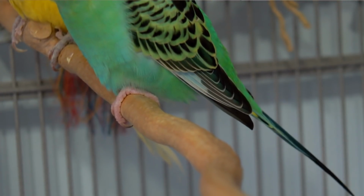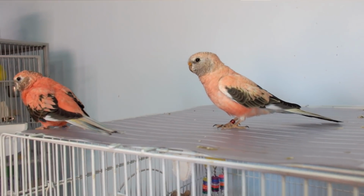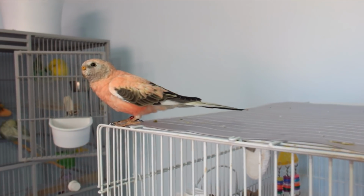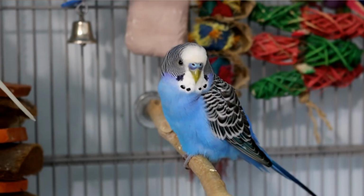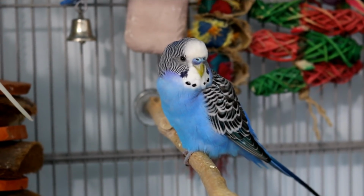You don't want to impede the bird from being able to stand completely straight on solid surfaces or from grasping perches. If the nails get too long, your bird won't be able to put the foot down properly and walk properly, or grasp perches, and may get stuck on toys or the cage bars.